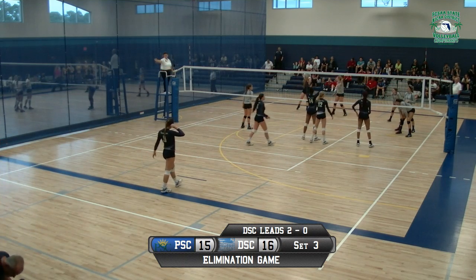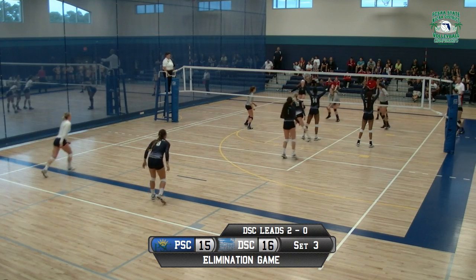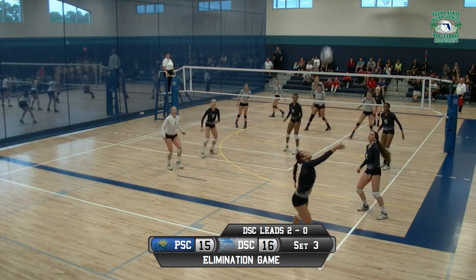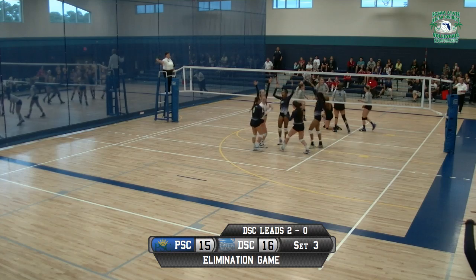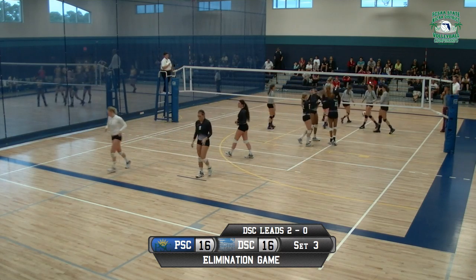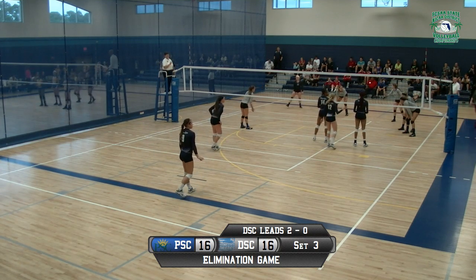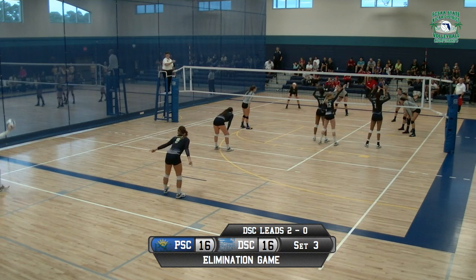Casper will serve for Pensacola. Erica Barber's there for Daytona. A bump set to Kottke. Casper with a great dig. A joust coming, and Iaria Walker comes up with it. Iaria Walker able to out-joust Sharp. And we're all tied up at 16.